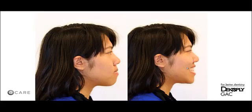She has a little bit of gingival smile, also this diastema. Something is going on over here, so let's see what it is. When we take a look at her profile, this profile is a little bit convex. It's not very nice. The projection of the chin is not very nice either. Also, this upper lip is not very nice.